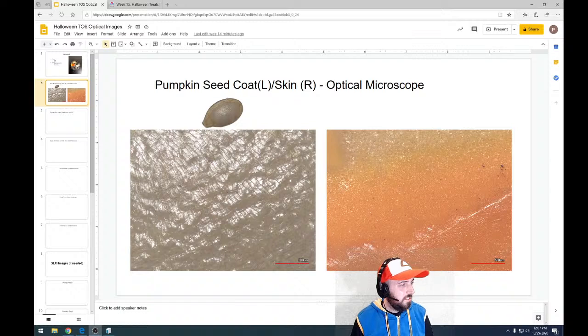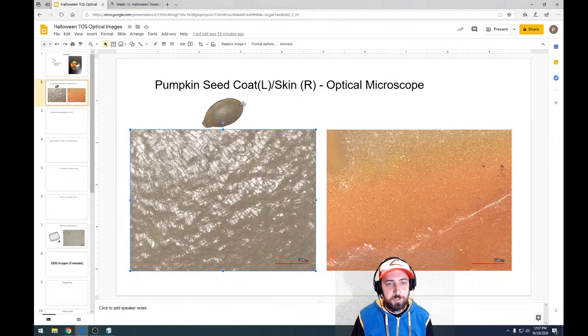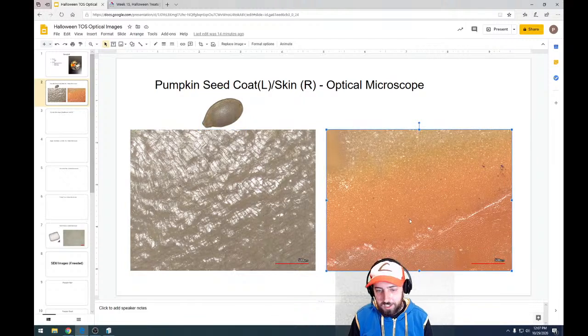But yeah, so today we're just going to be looking at the pumpkin seed and the pumpkin skin. So on the left here, we have an optical image of the pumpkin seed. And then this is a picture I took of the entire seed. And then on the right is a similar magnification image of the pumpkin skin. And we'll start looking at those.